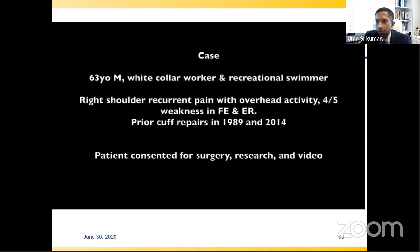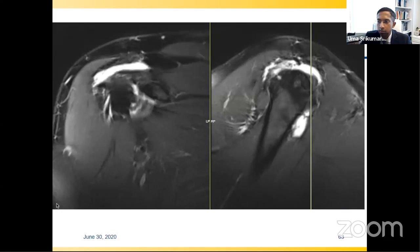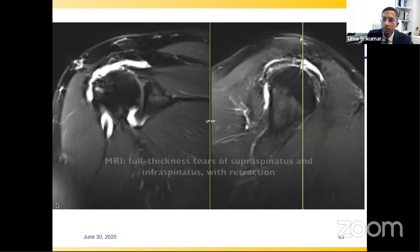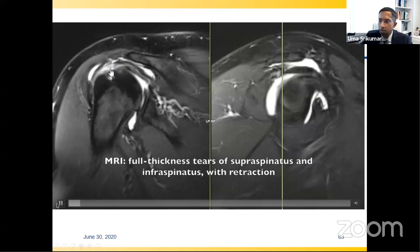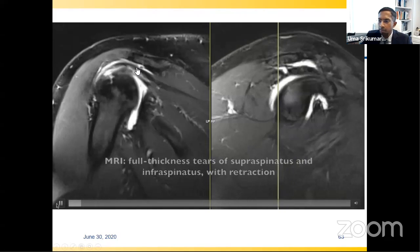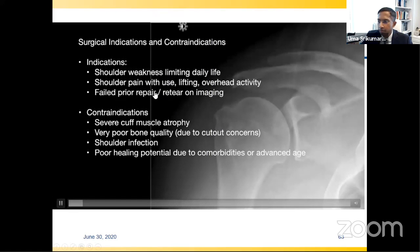This case is a 63-year-old gentleman. He's a white-collar worker, office worker, recreational swimmer. It's his right shoulder, massive recurrent tear. So he previously already had an anchored repair. You can see the anchors there. It's a massive tear. There's the tendon stump, lots of fluid, lots of shoulder weakness, limiting his daily life, lifting, overhead activity, failed prior repair, re-tear on imaging we saw.